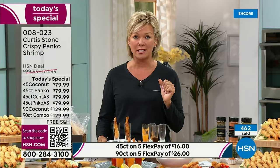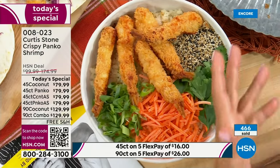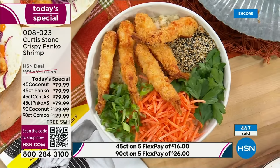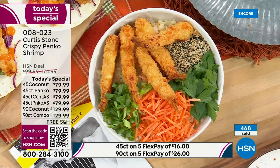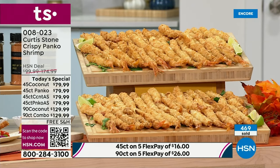I know what Chef Curtis does. I know the quality of the food that he brings to us at HSN. I am on auto ship for many of his things, for the chicken and for the salmon. I'm gonna be doing the same thing now with the shrimp, and I hope all of you who are within earshot will give it a try today too.